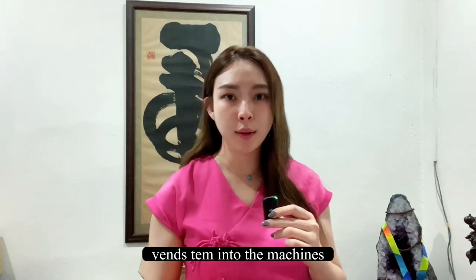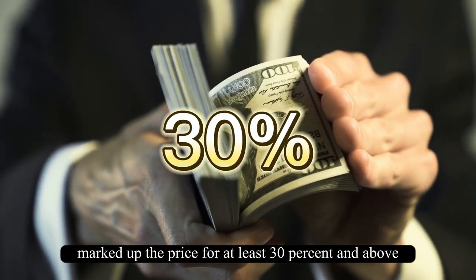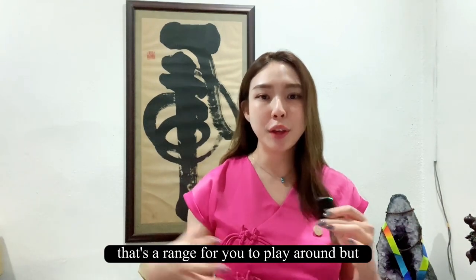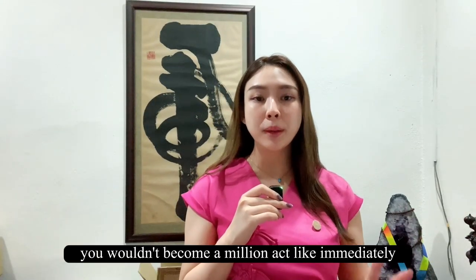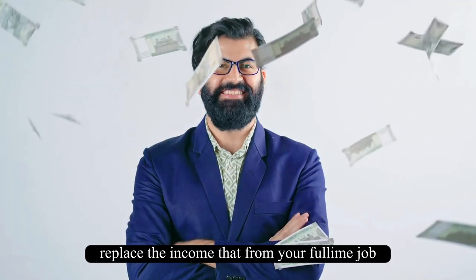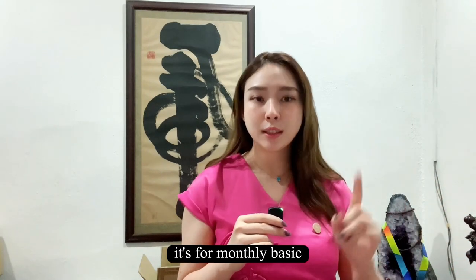When it's time to place your vending items into the machines, make sure you have marked up the price by at least 30% and above. The price is actually up to you, but please remember that you should not overprice too much. There's a range for you to play around, but normally we start from 30%. So you are actually making a worthwhile return on investment. Admittedly, you won't become a millionaire immediately, anytime soon, but you can scale this business to the point that it replaces the income from your full-time job. We estimate making 1.5% to 5% profit margin on a monthly basis.